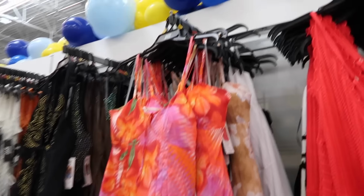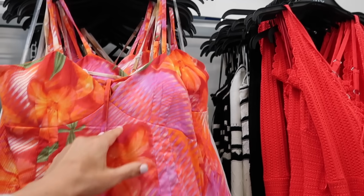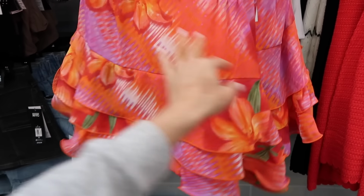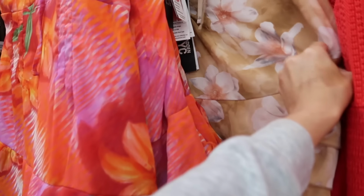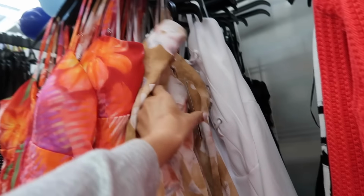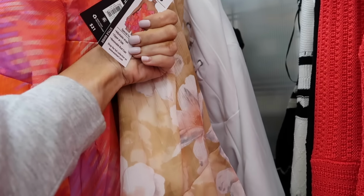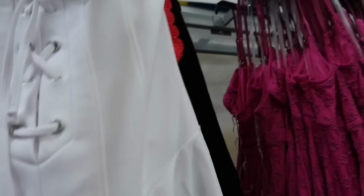How pretty are these new tropical dresses from MADDEN NYC. It has the thin strap, V neckline, the little tie, flowy little tiers at the bottom. I love this print, the red and pinks. They also have, if you like more neutrals, that one's really pretty too, and the beiges, and they are going to be $21.